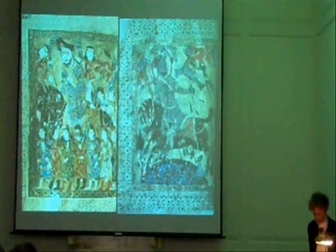Now, if we had better images or more of them, you could see also that the landscape is quite delightful. There are all kinds of creatures living in it. There are people hunting, there are birds flying. It is a little universe, a world of hills and verdant foliage and flowers. It's a sort of paradisiac setting in which the illustration is situated.